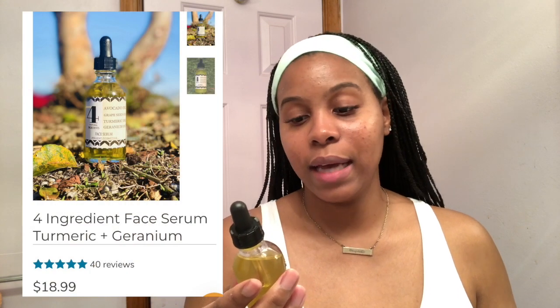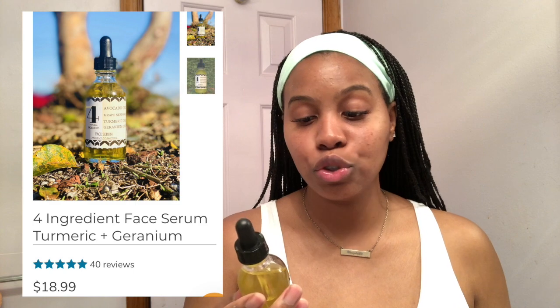Y'all, my skincare routine is mad simple. So this is the last step. I like to follow up with a face serum. And this is the face serum by Ancient Cosmetics. And it has avocado oil, grapeseed oil, turmeric oil, and geranium oil. And I love that their face serum has this easy droplet applicator. I feel like it makes it so easy to apply the product.